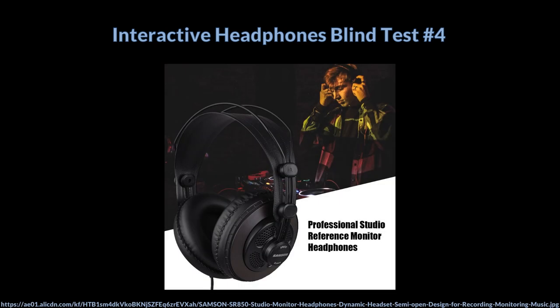Throughout the audio market, there are marketing angles that manufacturers commonly use to sell their products. One of the most popular ones is the concept of studio headphones. These are products that often use the words studio, professional, monitoring, reference, and recording in their marketing materials.